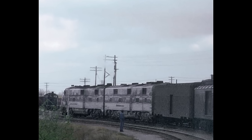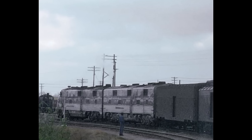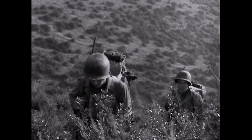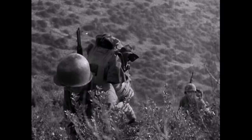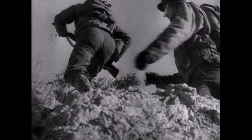By this point in time, we've reached 1941, and another issue would begin to slow production of these particular units, World War II. The E units, again, were designed specifically as a passenger unit, and were not practical as freight locomotives, mainly due to their gearing and their extreme length, which would make it harder to utilize them in tight clearance areas. And most freight during World War II, on top of everything else, would be hauled by steam engines, as again, coal was not rationed, but diesel fuel was.